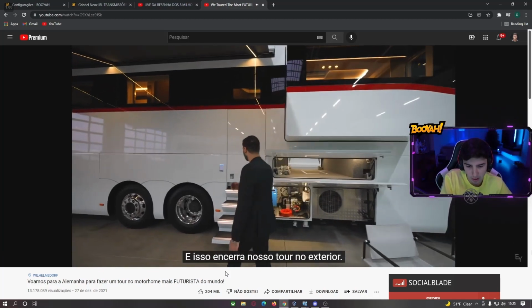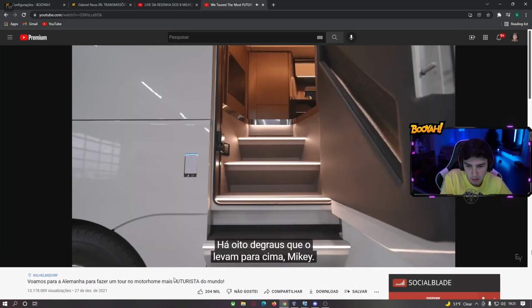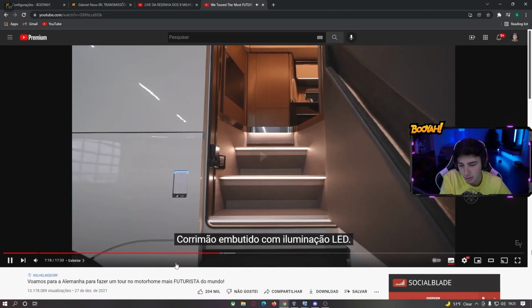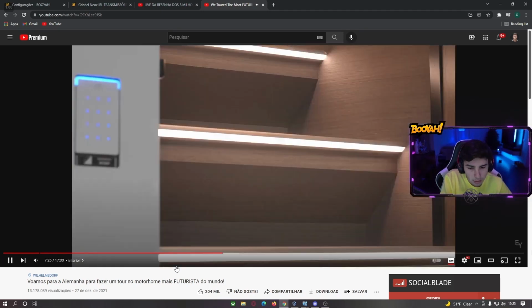And that's the front exterior. Now, I wanna open the door. So you have 8 stairs that takes you up, built in handrail with LED lighting. You can see the latches, they're heavy duty. And I'll meet you guys inside.